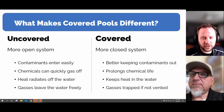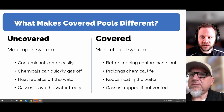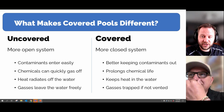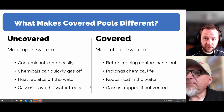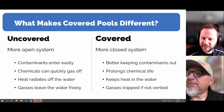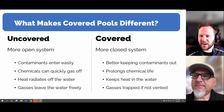And gases, this one could be a negative. They're trapped if not vented. So when I've said burping the cover or opening the cover up every day, that's to let these gases have a chance to actually leave because you don't want to trap them under there. Generally, you should do it every day, at least for, what would you say, Matt? 10 minutes, 10, 15 minutes? Just give it a chance to breathe. He's nodding his head. We'll say that.